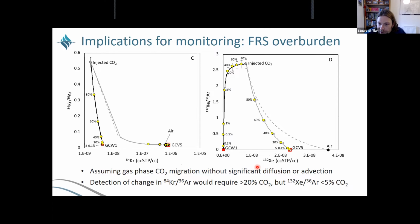We can also look at this for monitoring overburden. So this is plotting up a very similar plot. This is the mixing within the injection formation, again here. And then we've also plotted up here mixing with the most air contaminated sample, just to show that it's still reasonably sensitive, but not quite as sensitive when you're looking at migration through the overburden. It should be said, this is assuming just gas phase migration without significant diffusion or advection or changing of the noble gas fingerprint, which is subject to further modeling work that we're undertaking. But it does show you that it's less sensitive for the krypton to argon ratios, but for the xenon to argon ratios, we still would be able to pick up a reasonable chunk.